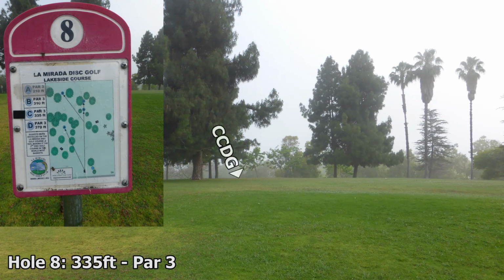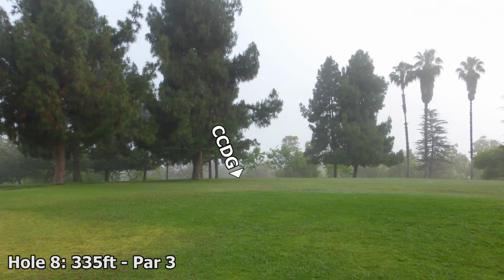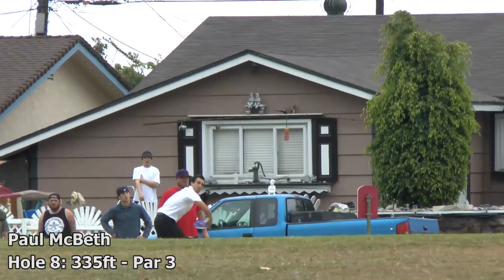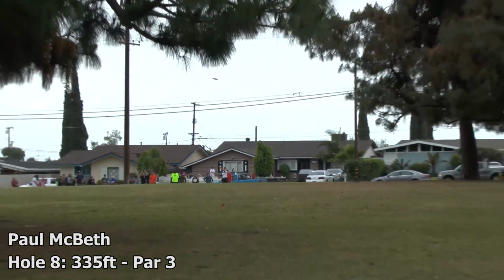What are we looking at, D? Basket's just over the hill, just barely out of sight. Right hand, backhand, just a nice one. I like to throw an MD3 or a rock, and you need to get it far enough to give yourself a good putt.